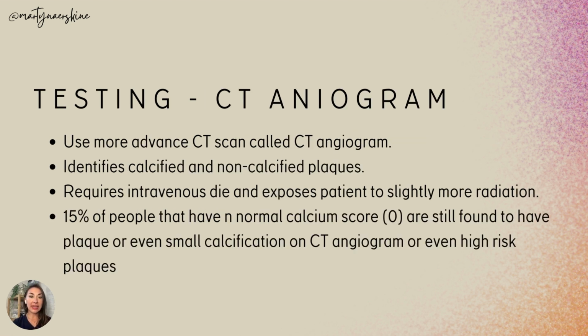We can also do a CT angiogram. It's more advanced. The CT scan identifies calcified and non-calcified plaques, but requires intravenous dye and exposes patients to slightly more radiation, so it's not ideal because of that. And 50% of people that have a normal calcium score, which is 0, are still found to have plaque or even small calcification on a CT angiogram, or even high-risk plaques.